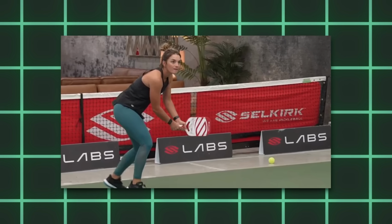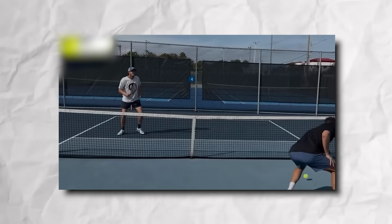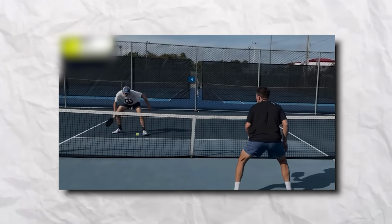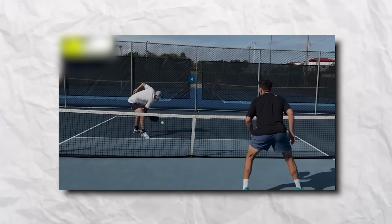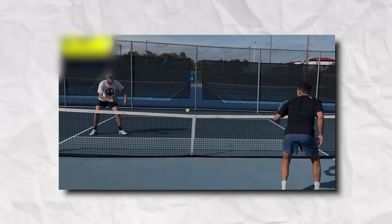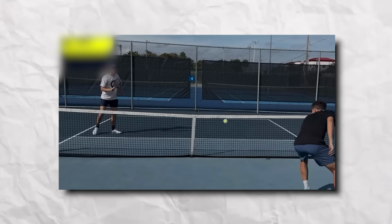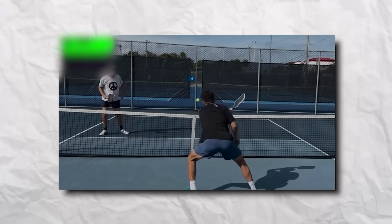But here's the psychological weapon that most players never use. When you hit a dink that gives your opponent trouble, a really good one that puts them in a tough spot, don't just stand there and watch. Hit that dink and immediately step forward. Shrink the kitchen. Take space. Get your foot over the center line if you have to. Your opponent now has to hit a difficult shot while you're breathing down their neck. The psychological pressure is crushing. They're thinking about your presence instead of focusing on their shot.